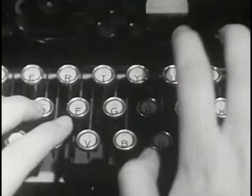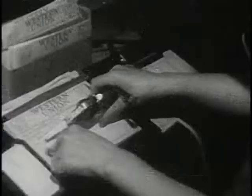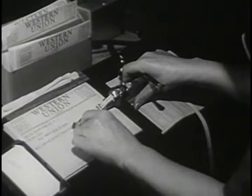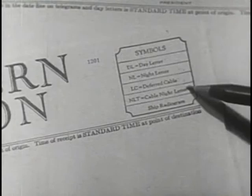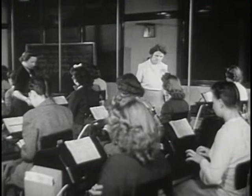As the keys are punched, the distant receiver records each letter on a moving paper tape. An operator removes the tape and gums it to the familiar yellow blanks. The letters NL on this tape identify the message as a night letter. The operator must know how to handle the various classifications, such as day letter, night letter, deferred cable, and special listings.